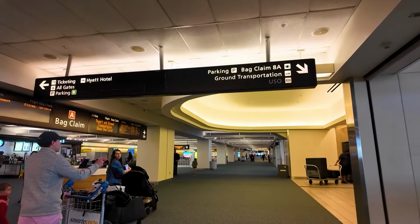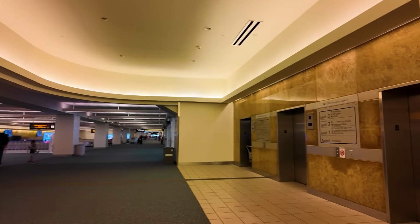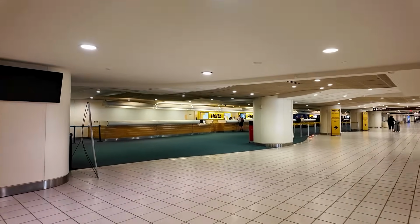Not that we need it today, but I need to show you level 1. Signs everywhere and lovely people helping to point you in the right direction. My bag is too big, we're not going to take the escalator, so we are going to take an elevator. So this is level 1, which is the ground transportation. There are a couple different options down here, and I'm going to show you each one so that you know exactly where you need to go.